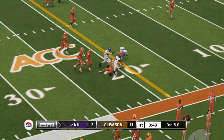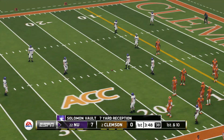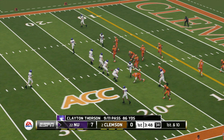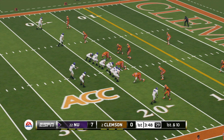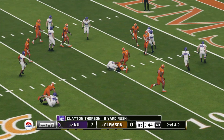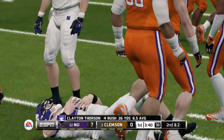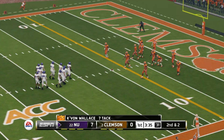Throws it in a hurry. He's taken down right around the 18-yard line. I think he just barely got it. That's a great job by both the quarterback and receiver to keep this drive alive. He's tackled right around the 10-yard line. Call it a gain of 8 yards. That makes it second and 2. And this is the 12th play of the drive.